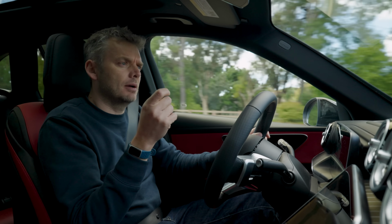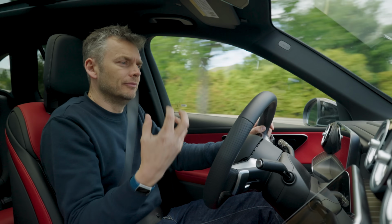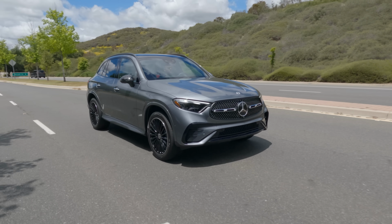And it's so good in part because it has a 48-volt system. Now, without getting too geeky on you, what that means is you get a bit of electrical oomph to fill in some of the gaps, which helps it feel smoother, more responsive, and ultimately a bit faster than perhaps it looks on paper.